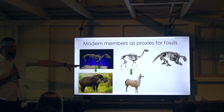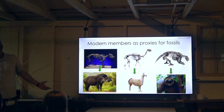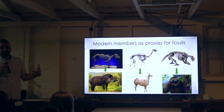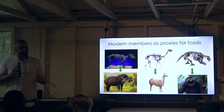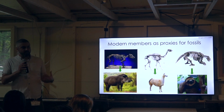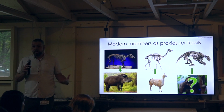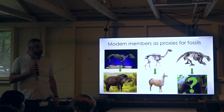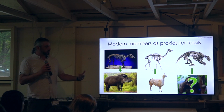So we have modern tapirs, modern llamas. But for sloths, all we have are these tiny little things that live in trees. We don't have anything in the environment today that looks and functions like a ground sloth. So when we ask ourselves as paleontologists the question, should I study modern sloths to have a better understanding of ground sloths? The answer is, we don't really know. But you have to try, and so that's sort of what I did for my PhD research. That's what I'm building towards with the research that I did.